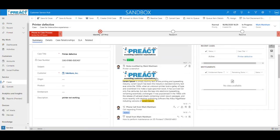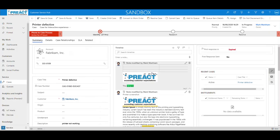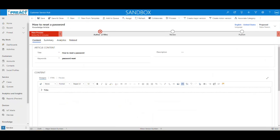Expand that, and now we just scroll through the timeline and we're getting a bit of a picture of every single thing which is expanded, all of those notes, phone calls, attachments, and everything else. Just moving on from this, very similar to the way we add the media to the notes and stuff on the timeline, I'm just going to click over here into the knowledge articles.